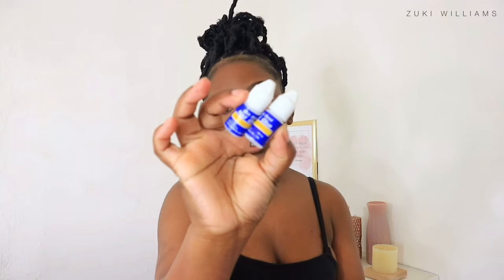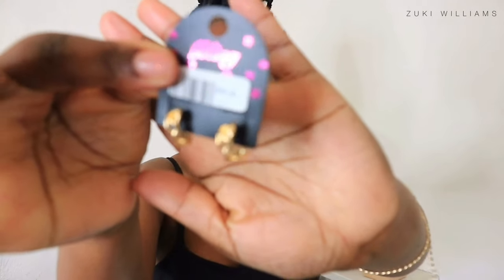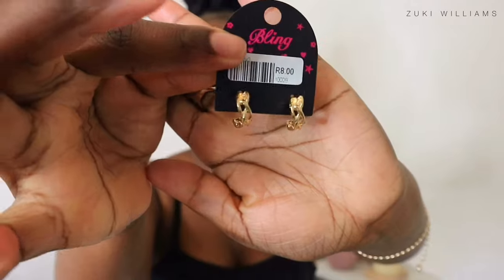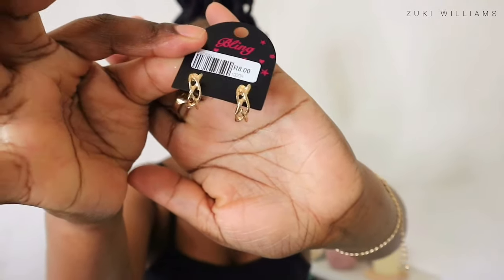And then I just picked up more nail glue. I needed to stock up on my nail glues. And then I picked up these earrings over here. This is how they look. They were just cute, so I just decided to pick them up. So that's what I got at Bling.